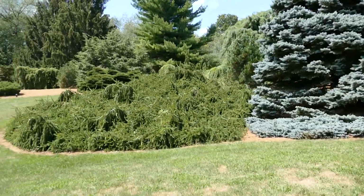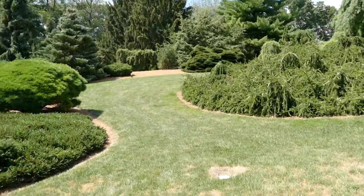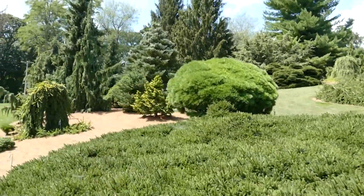So you can see when we say dwarf conifers, some truly are pretty dwarf, pretty small, but others not so much.